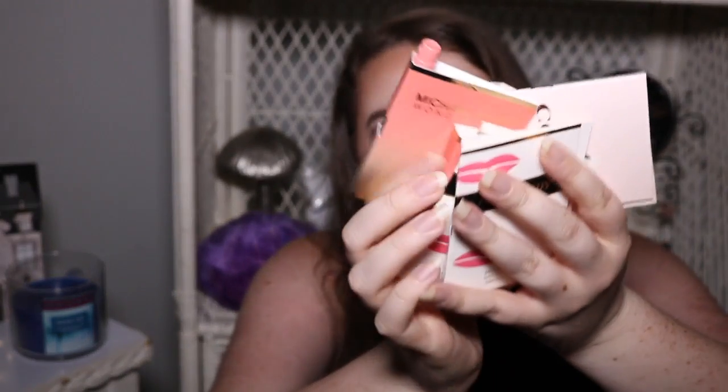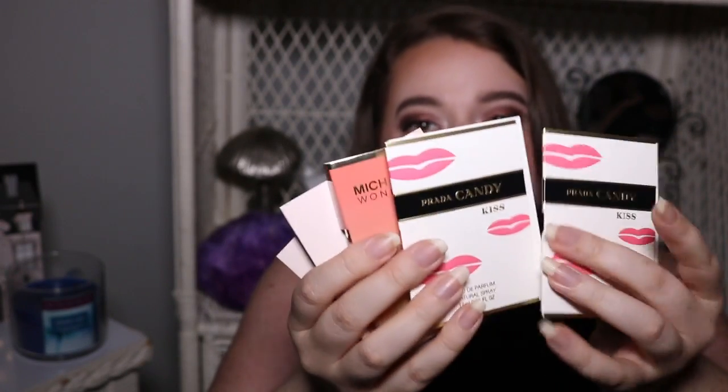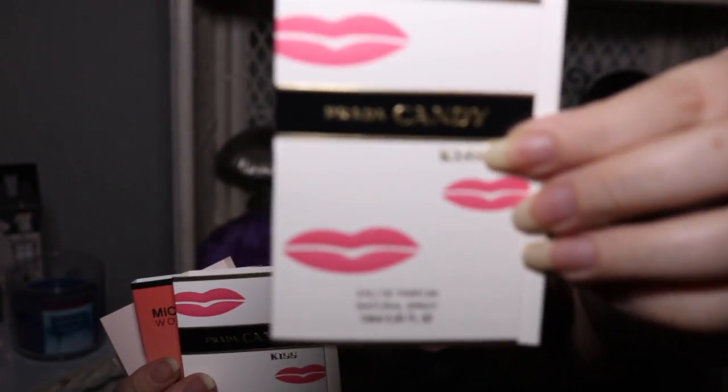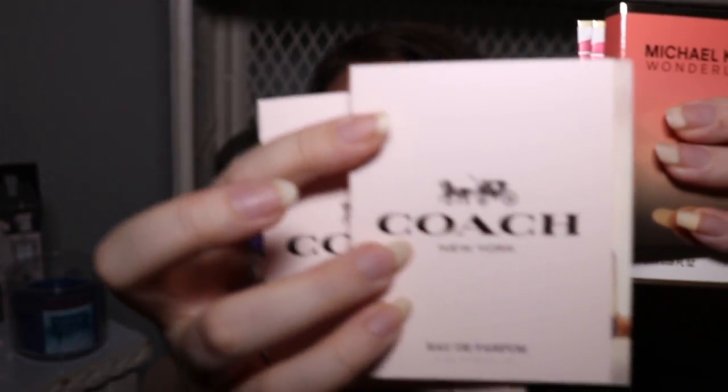Look at this. It's falling. Literally, I have 2 of each of these perfumes. So I got the Prada Candy Perfume Spritzer. I got the Michael Kors Wonderlust. I literally have no idea how it smells, well, I know how Candy smells. And then I got the Coach New York perfume. So, fun times.